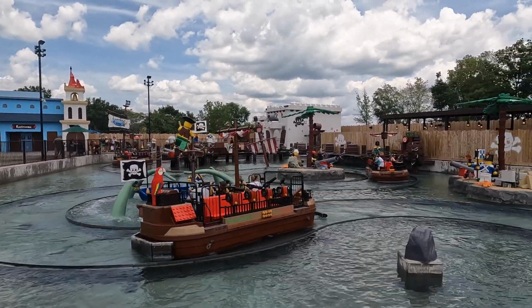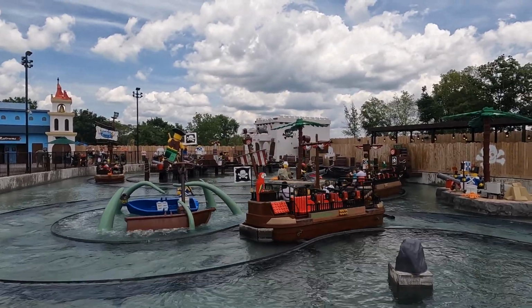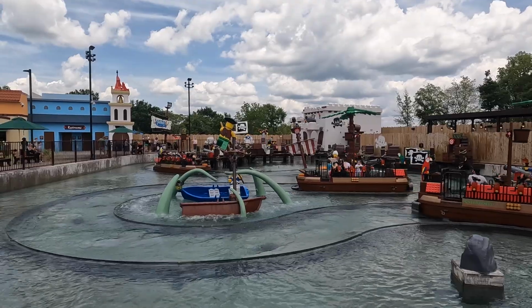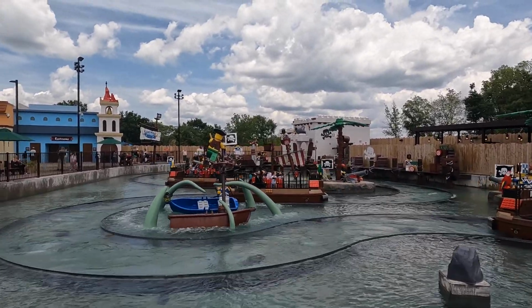So we went on it twice. The first time people weren't really going for it, so we stayed pretty dry. Second time there was a lot of land to sea exchange and we got pretty soaked. But for a day like this, it felt very nice, and we're pretty much dry already.